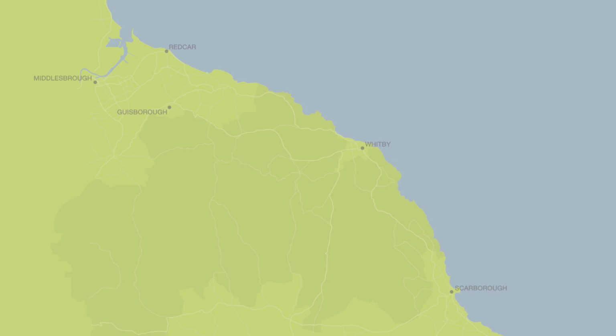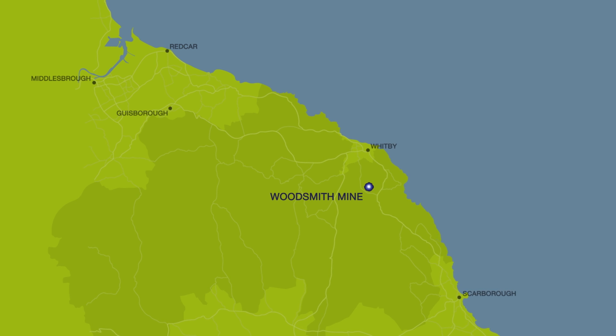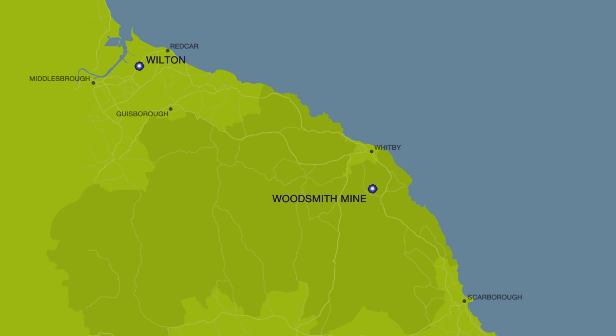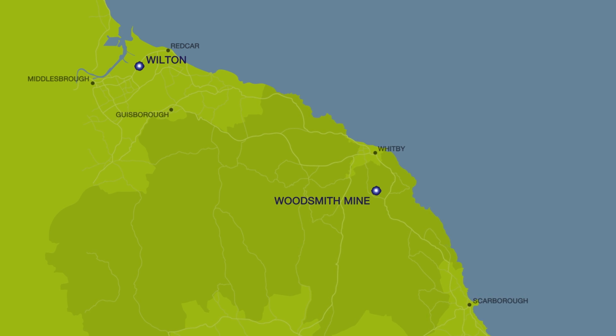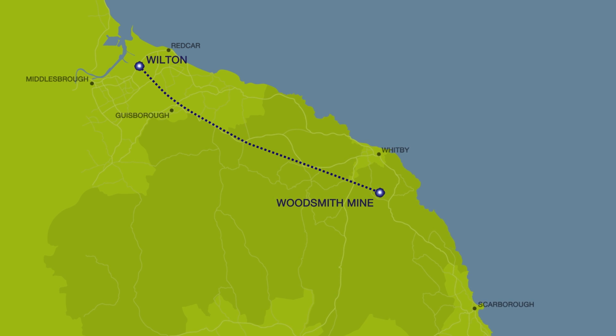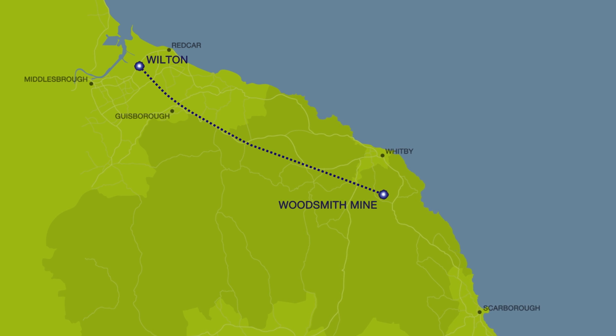Sirius Minerals' mineral transport system will carry mined polyhalite ore on an underground conveyor belt from the Woodsmith Mine near Whitby to the materials handling facility at Wilton International on Teesside. Tunnel boring machines will build a 37-kilometre long concrete-lined tunnel to create a transport system that is highly efficient whilst also minimising environmental impact.